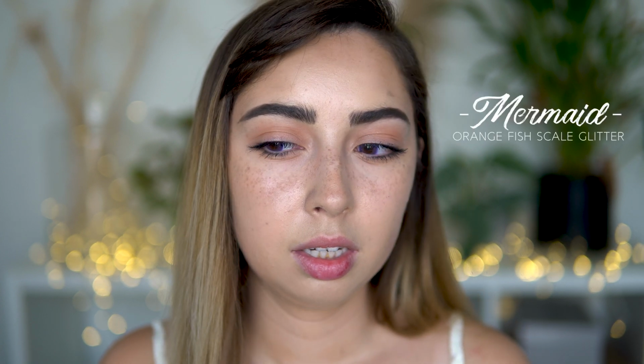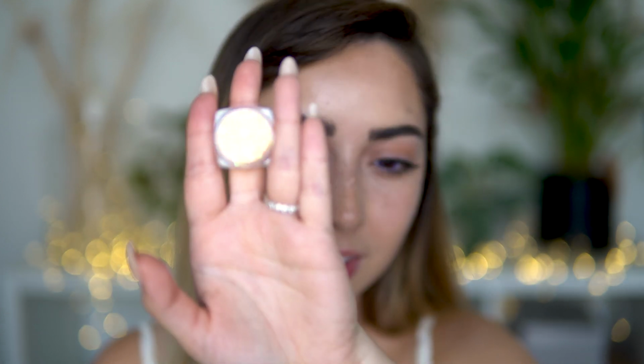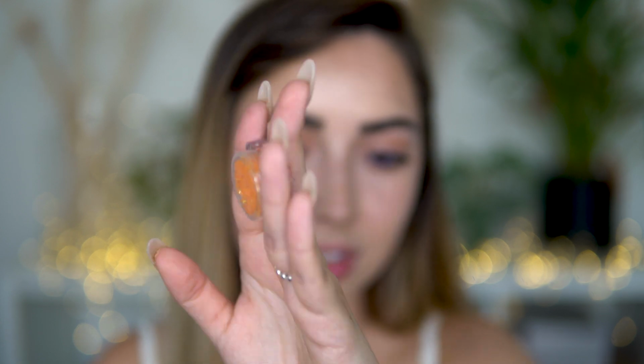So for $2.99, just to get my order over $15, I purchased a Mermaid glitter in an orange shade. I'll include the name on the screen. This was $2.99, and I'm going to be honest, it wasn't worth it. $2.99 for this, not including tax, is just not worth it.